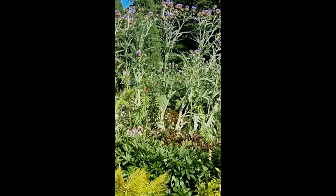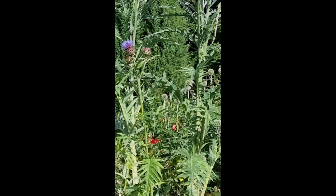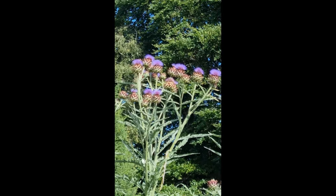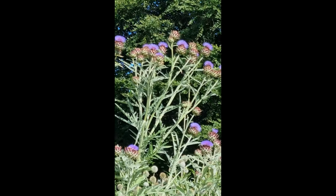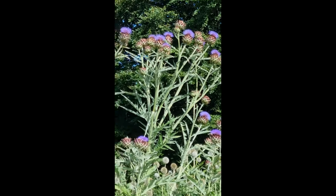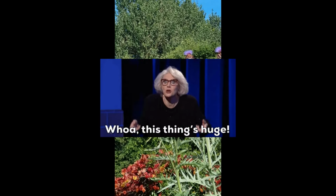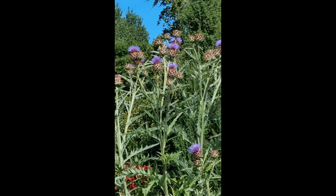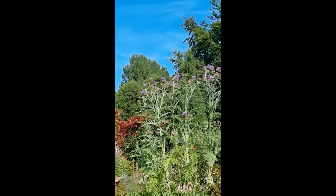And huge, massive thistles. I've never seen such huge thistles. Wow, that's like a real proper thistle. I've never seen real proper thistles before. Wow. They are impressive thistles. I'm never going to look at a thistle in the same way ever again.